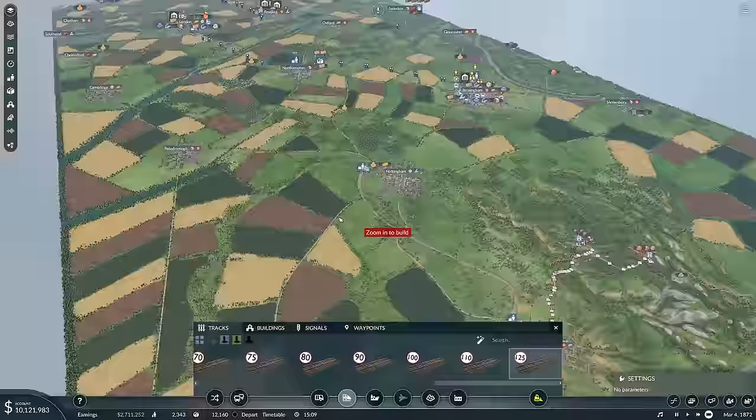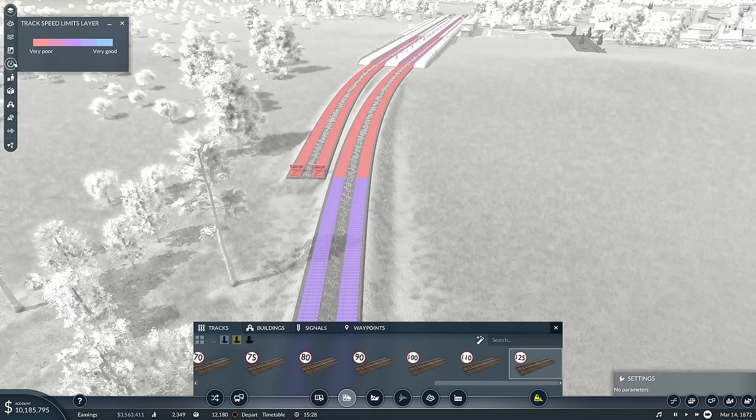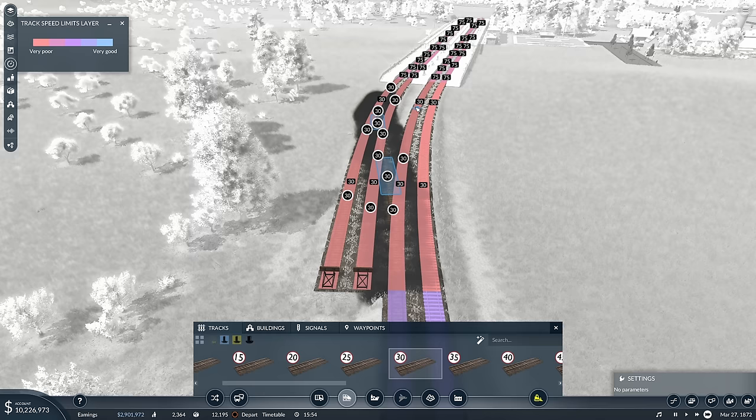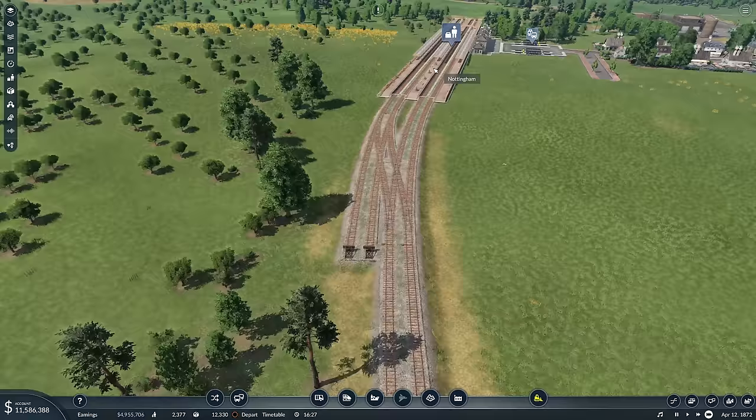Now, Nottingham can then go across to Birmingham. But have we got 30 mile an hour? Yes, we do. Right, okay. So we'll bring this across here. There we go. Right, bring you over. Because then the London trains can just come across into these far platforms here.